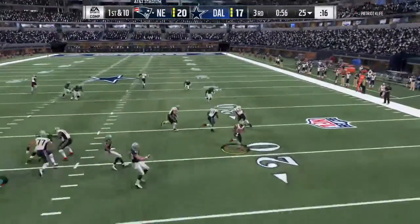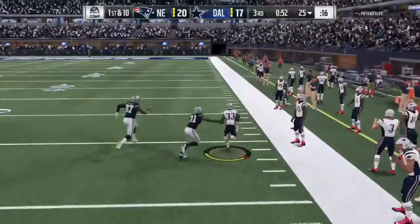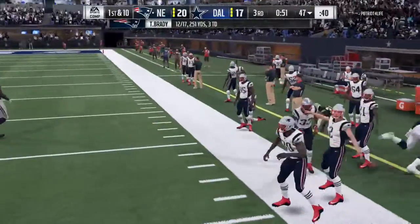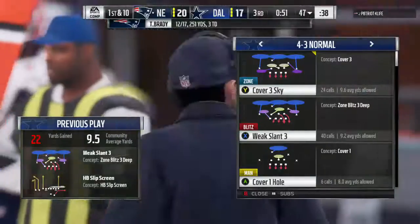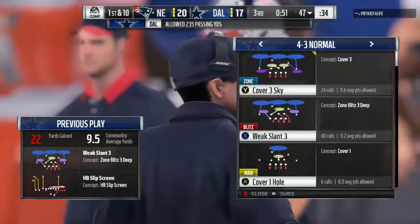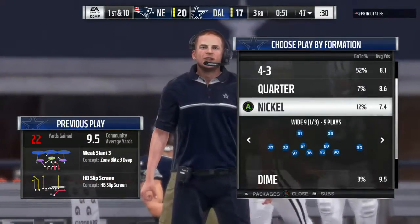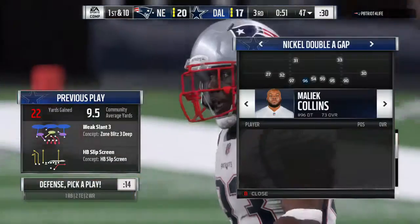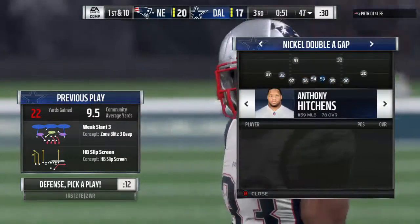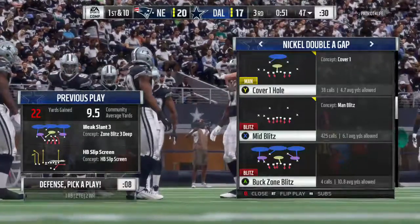First and 10. Here's Brady. Now they go screen. It's complete. And some space here. A good pickup there, a 22. When you run a screen pass really well, you got to like the look of it because so many parts come together to make it work well. The offensive linemen where they're faking people out, the back slipping out there, catching the football, then all of them going together as one unit downfield. A really nice pickup.